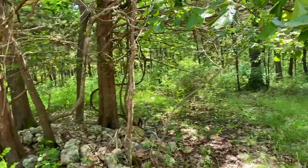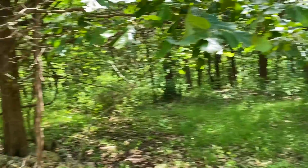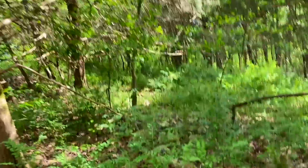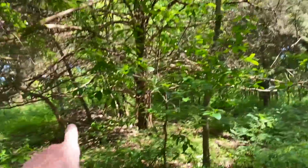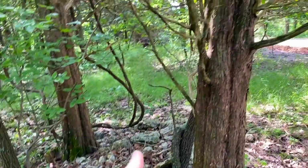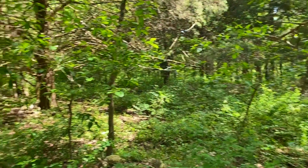So this area with a lot of cedars, this was probably old meadow. And you can see when they created the meadow, how they piled the rocks and essentially created a rock wall that's been here probably a couple hundred years. It's since grown back up into cedars and some hardwoods, but this was once an open meadow.